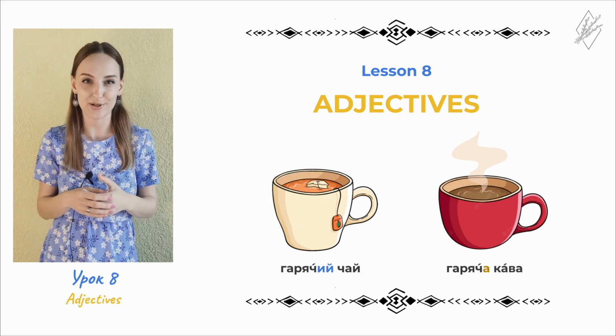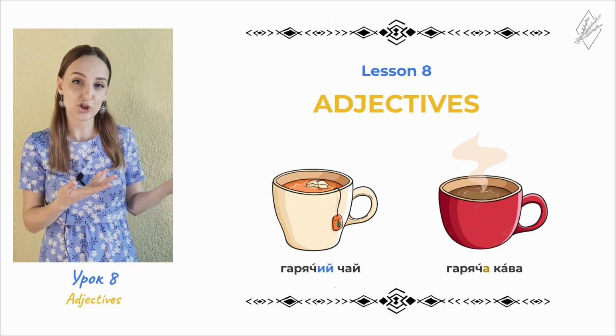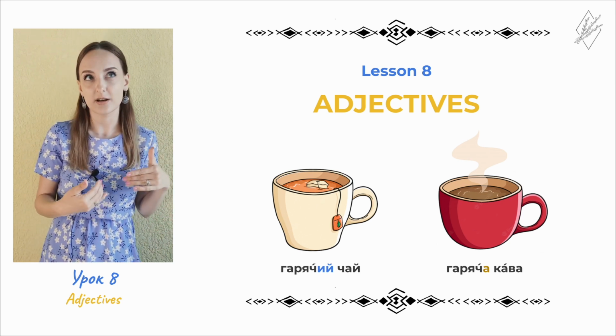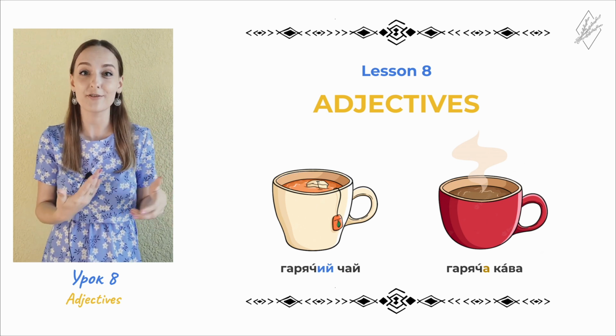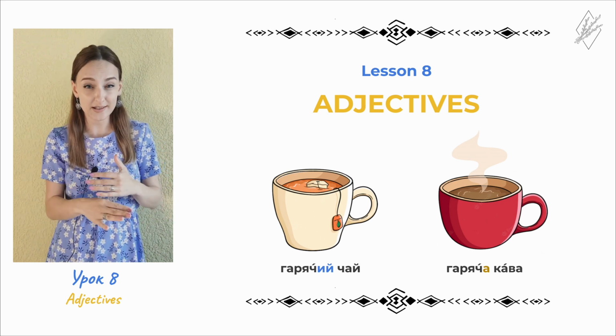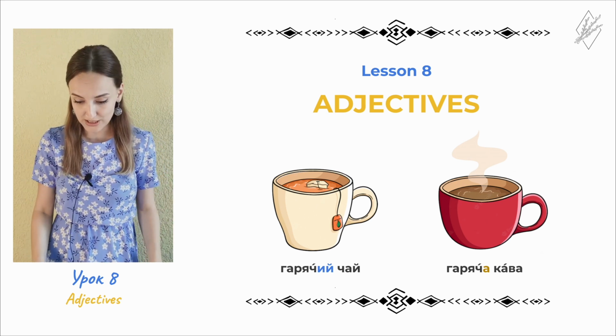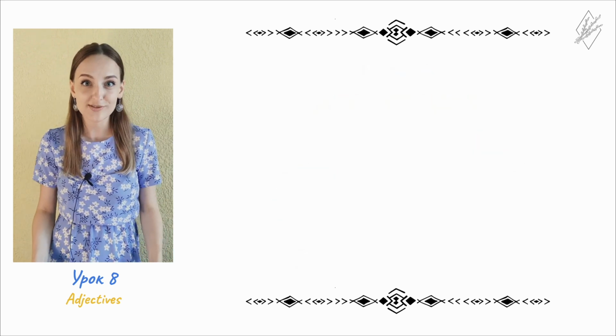Today we will learn how to use them in Ukrainian, because their usage is quite different from the English, for example. As you can see, we could say гарячий чай, but гаряча кава. So these adjectives, they may have different endings. But before speaking about the endings, let's learn at first some vocabulary.